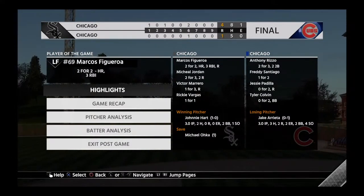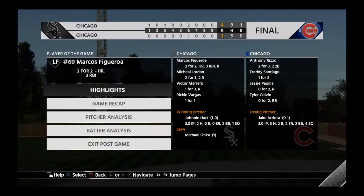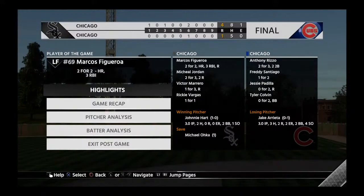Our final line score this afternoon. First for the victorious White Sox. 4 runs on 8 hits. With 1 error, they left 5 men on base. For the Cubs, 1 run, 5 hits, no errors. They left 9 runners on base. Time of the ball game, 2 hours and 55 minutes.